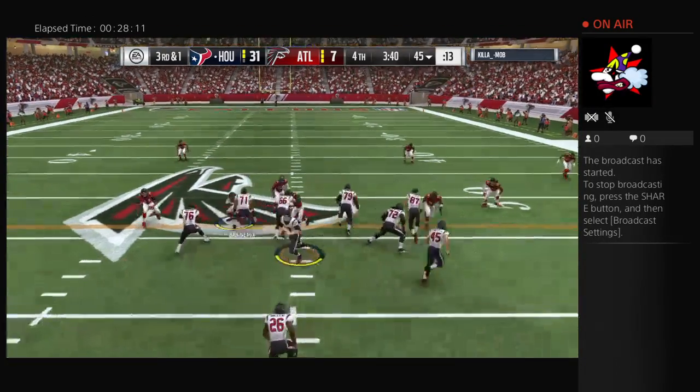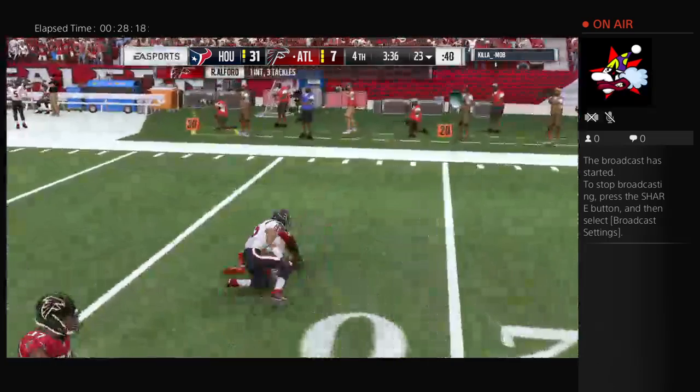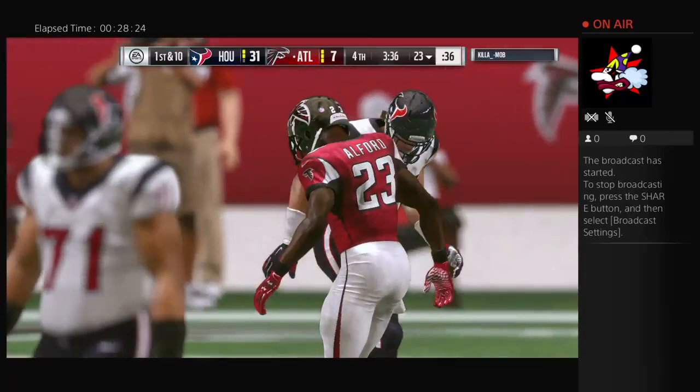I see an extra defensive back on the field. Little surprise here on 3rd and 1. He's going to... Is this intercepted? It is. It's intercepted. Picked off by Robert Alford. And his guys are going to get the football at the 23-yard line.